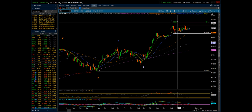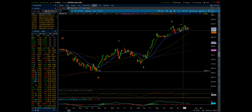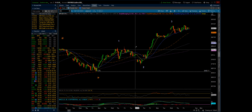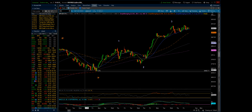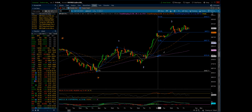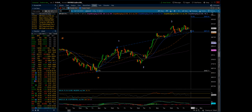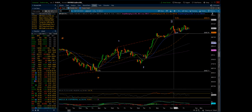So I'm actually going to take this one off and leave it to that we're looking for the ABC down. Now, considering that, let's just say we get to 48.65, and that's where the low of wave A is. So I'm going to come up here and bring this over to 48.65. I'm going to stick it right there because that's where I can get it clean.